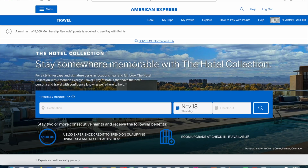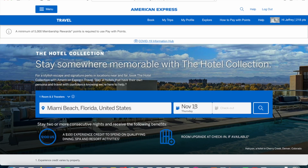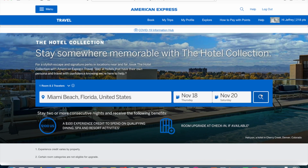Then when you're ready to book your hotel, it's a very simple process. So I just switched back over to the hotel collection. As an example, I'll search for Miami, Florida, type that in here. I'll do a stay from the 18th as my check-in, and then check out will be on the 20th. Then I'll tap out of here to close that, and then search.